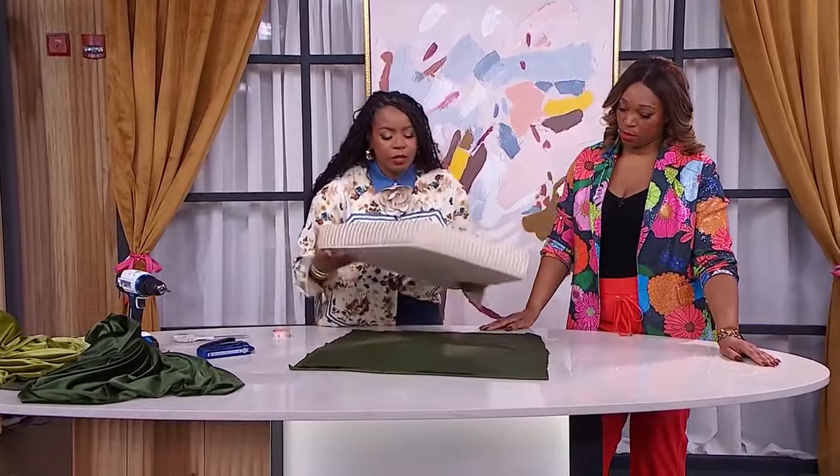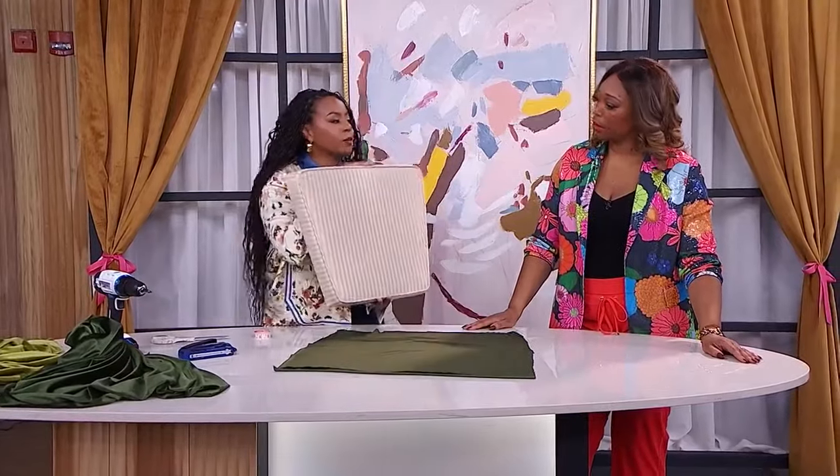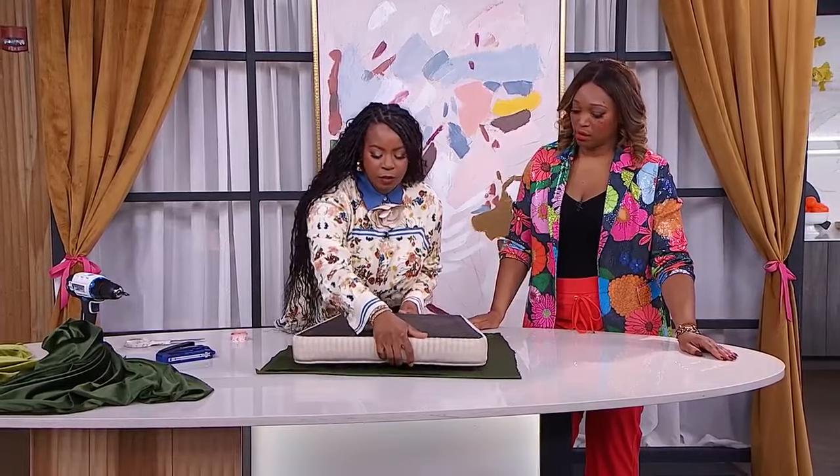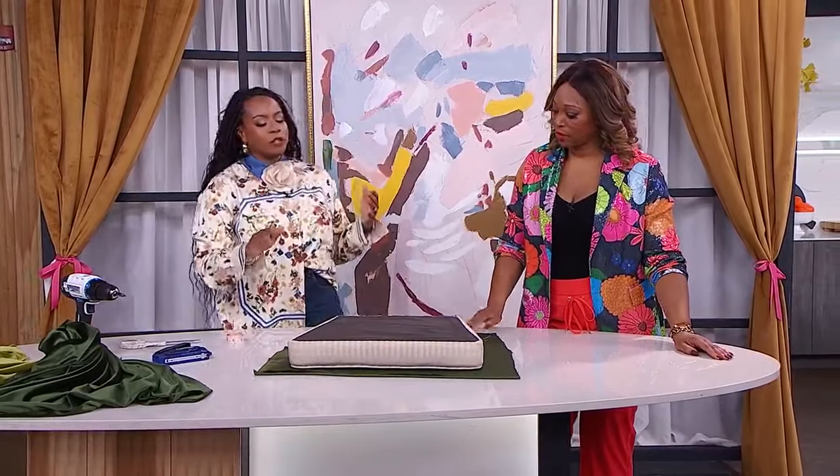I'm actually going to twist this around, because we don't have a complete square. So I've angled the cut a little bit, and I'm just going to plug it here in the middle. And here's the beauty of it.